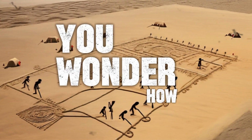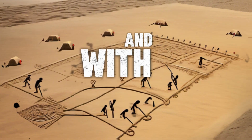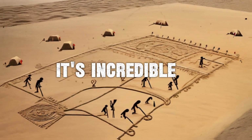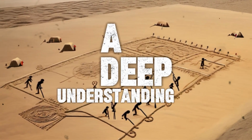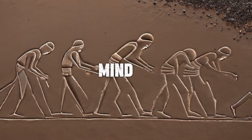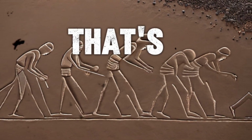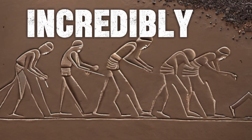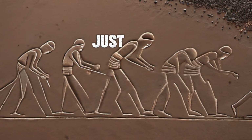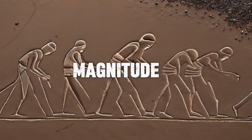It makes you wonder how long it took to create even one of these figures, let alone hundreds. And with such precision, it's incredible. They must have had a deep understanding of geometry and surveying techniques. Keep in mind, this is a culture that thrived in one of the driest places on Earth. So they had to be incredibly resourceful and organized just to survive, let alone create art of this magnitude.